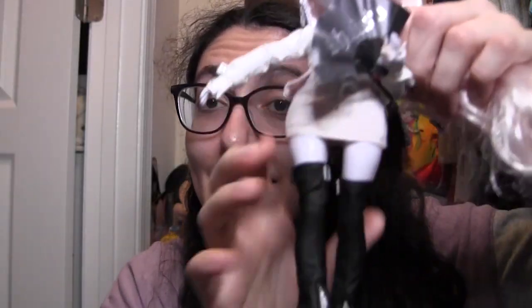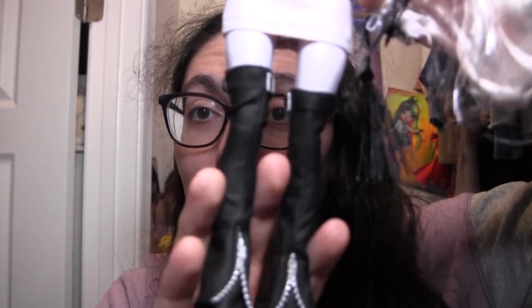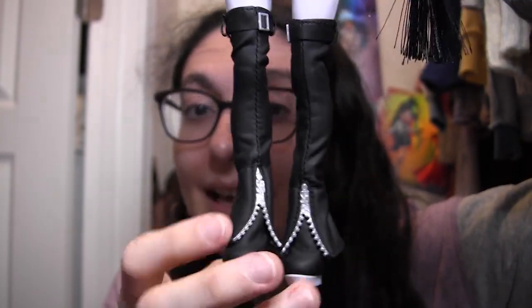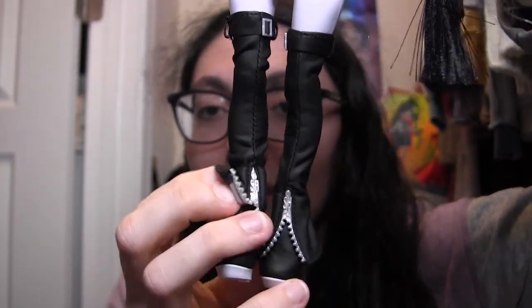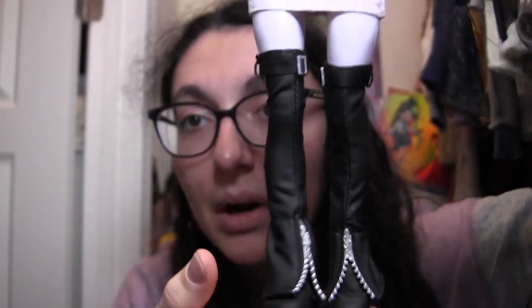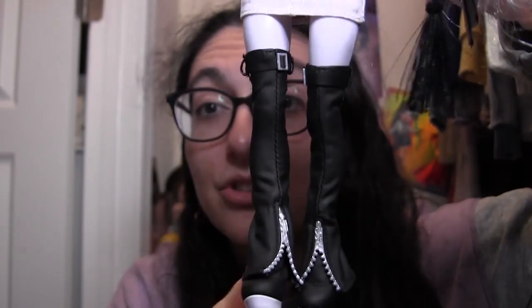And then we get down to her shoes. They look like just pant legs over boots, but they are actually all attached. If you lift up these parts, you can see that it's all fabric all together. One solid piece, and these are super cool.